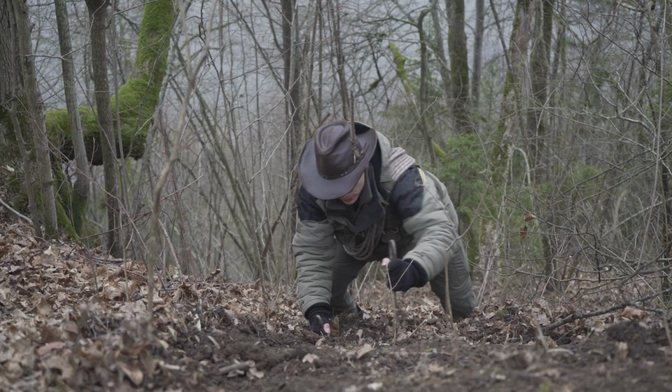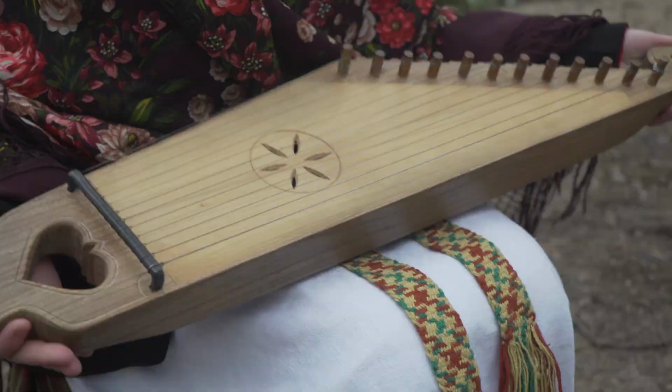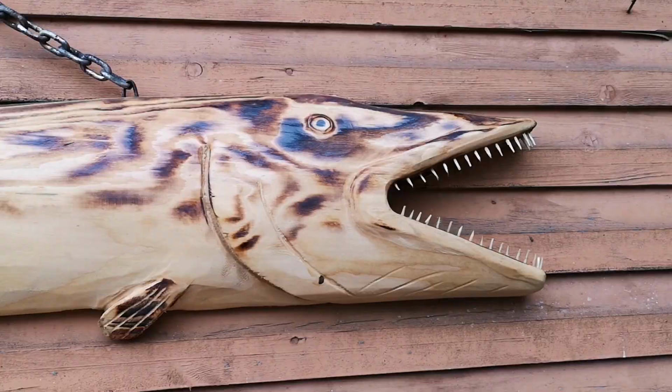Later, we will climb the small Mound Zinenai to meet a person who will introduce us with one of the oldest Lithuanian music instruments. Join us for Wild Tado, Lithuania.